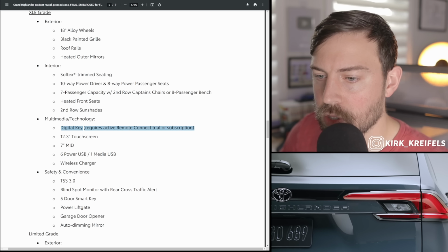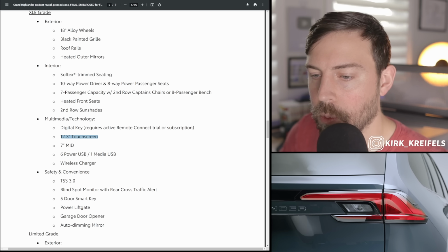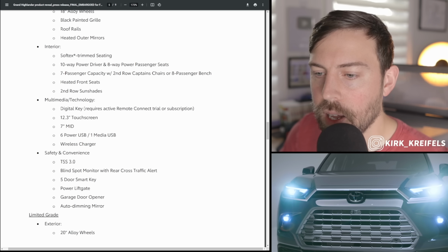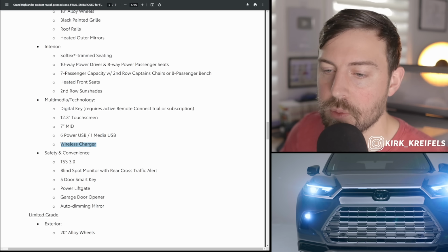For technology, the digital key is actually standard on the XLE. You get the 12.3-inch touchscreen, like we mentioned. You get the 7-inch MID behind the steering wheel. We don't have any images of that yet. We have 7 USB chargers, 1 wireless charger. Wireless charger is standard, so that's pretty cool.